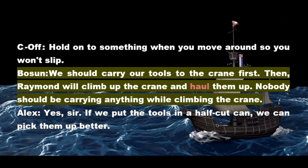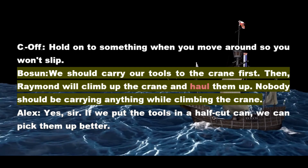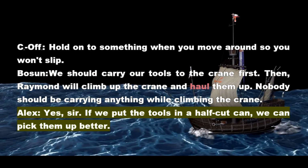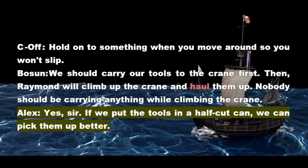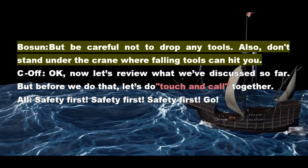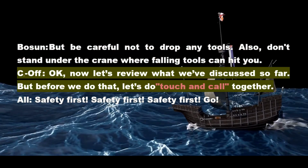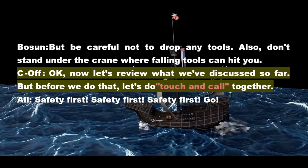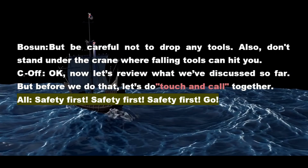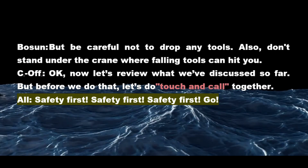Bosun: We should carry our tools to the crane first. Then, Raymond will climb up the crane and haul them up. Nobody should be carrying anything while climbing the crane. Alex: Yes, sir. If we put the tools in a half-cut can, we can pick them up better. Bosun: But be careful not to drop any tools. Also, don't stand under the crane where falling tools can hit you. Chief Officer: Okay, now let's review what we've discussed so far. But before we do that, let's do touch and call together. All: Safety first. Safety first, safety first, go.